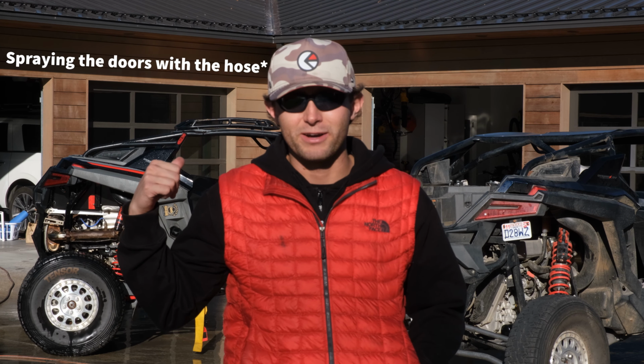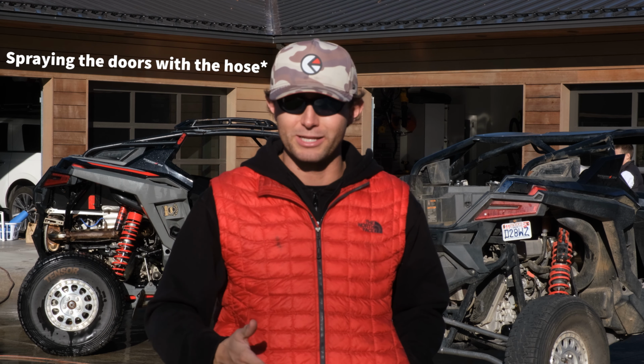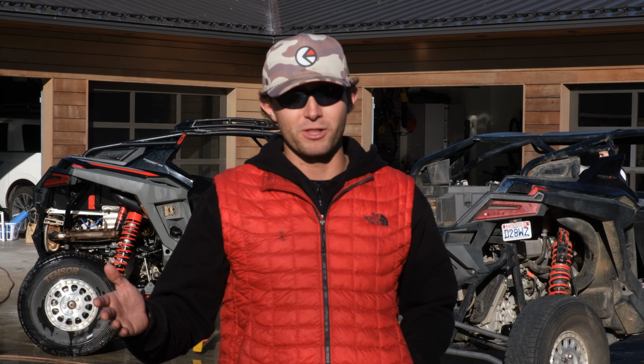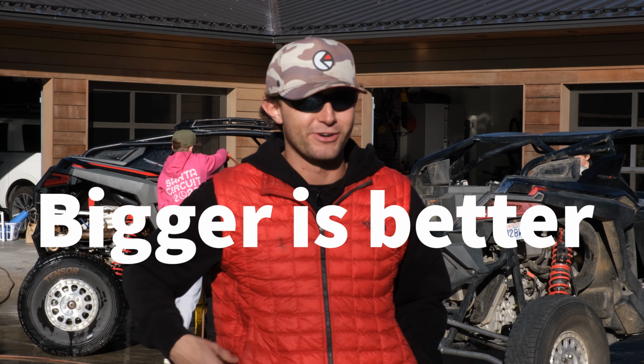On these right now, I have my Method race wheels and my Tensor tires. It's the 33-inch Method tire that they make for UTVs. We were on 32s for a long time, but the 33s are just that much better for obvious reasons, right?